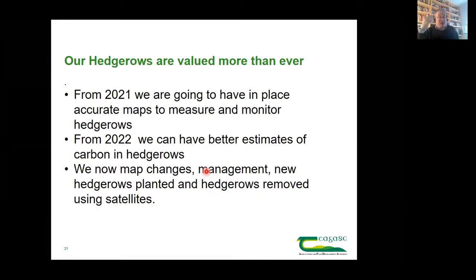And hopefully there'll be projects in the future where we can show what's the best way to manage a hedgerow in terms of improving its carbon store. How do you allow it to grow? How do you manage it and trim it? What do you do with the cuttings? So, I can see a point in the future where we'll be managing hedgerows, not just for biomass, not just to be stock-proof fences, but to improve their carbon storage. And this can all be monitored remotely and automatically using satellites.